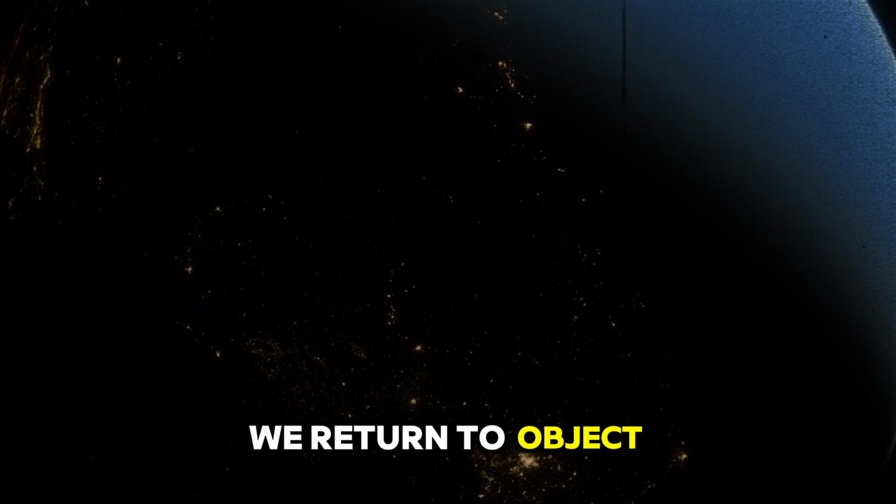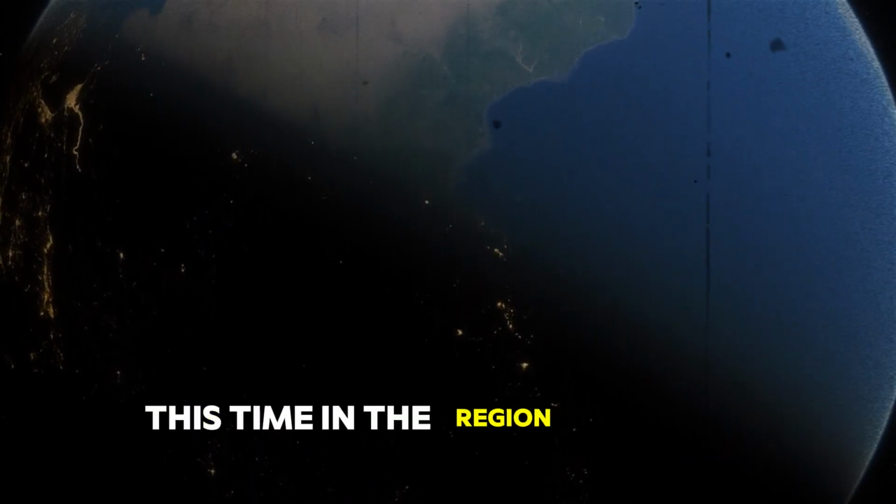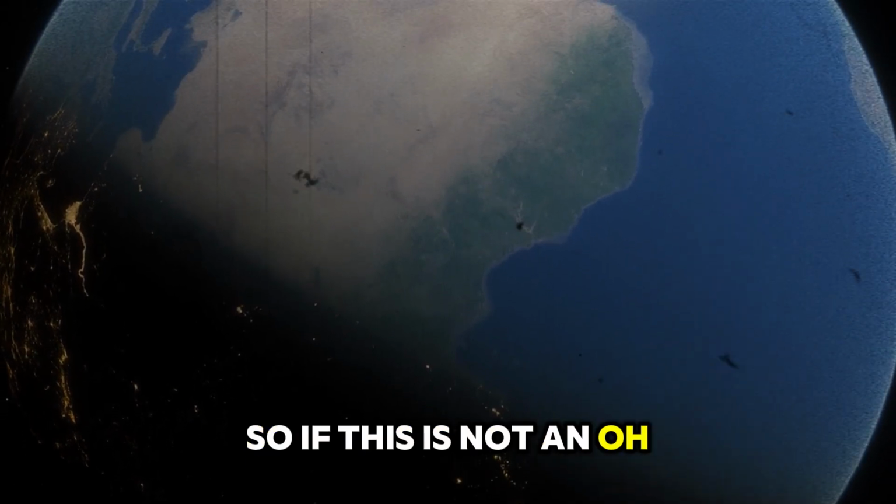We return to object J06246948, this time in the region near the Large Magellanic Cloud. So if this is not an ORC, what is it?